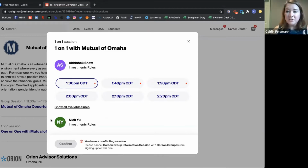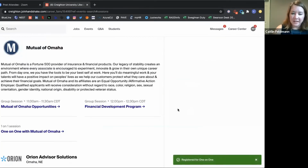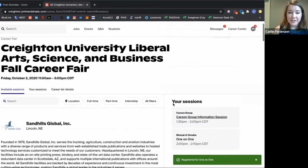So as you build your schedule, it might take a little bit of arranging here and there. You might have to be looking at group sessions versus one-on-one times, making sure that you can get everything in that you want to during that day. Okay, so go ahead and pick a different time, Kalia, that you want to be available for. Perfect. So she clicks the 2 o'clock time. She's available to click in there, nice and easy. So lots of great opportunities that are available here.